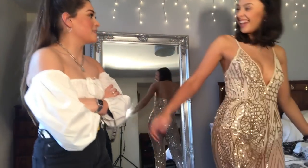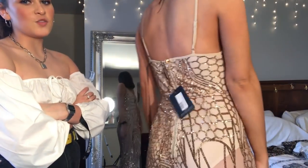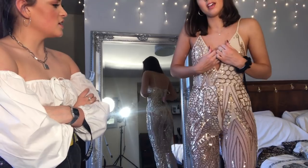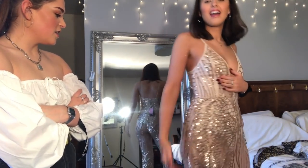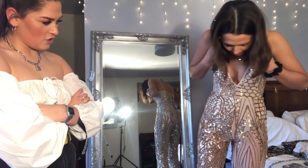Woohoo! Okay, so this is the... Oh my god, I thought that was making the noise, like the sequins were together, and I was like, whoa! It's nice. For £25, come on. That is so good. There's a lot going on, but it's that flared bottom as well. Yeah, I think that's good.